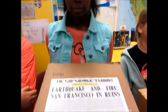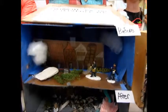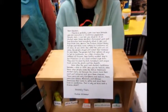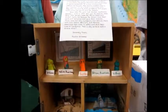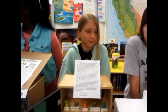I did the San Francisco earthquake, and it happened in 1906. And everything was destroyed by the fires. I did California's population growth. What happened to California's population after the gold rush? The economy flew, and it went up, and people from all over the world came here and stayed, right?